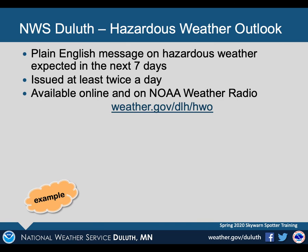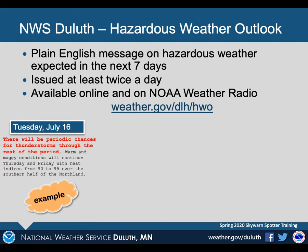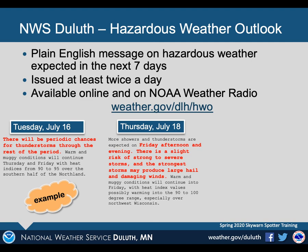Locally, we issue something else called the Hazardous Weather Outlook. This is kind of an all hazards, all year-round weather information product that talks about hazardous weather expected in the next 7 days. We update it at least twice per day, and as we issue it, it usually starts out pretty broad. We might say a couple of days ahead of storms that there's going to be a chance for storms. As you get closer, we tend to make our wording a little bit more specific.